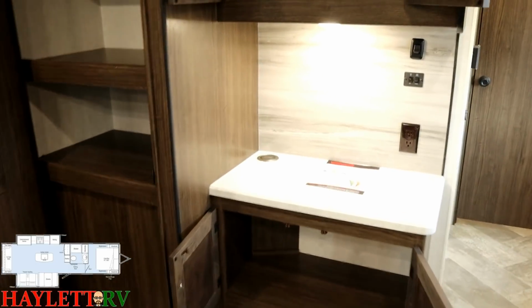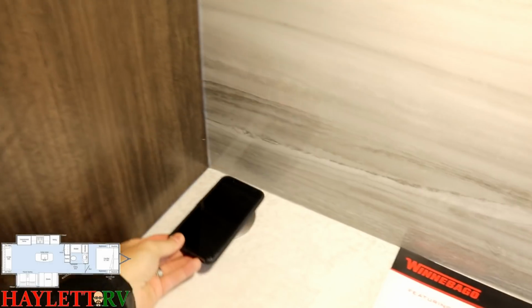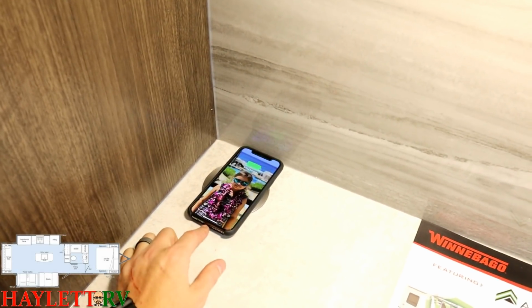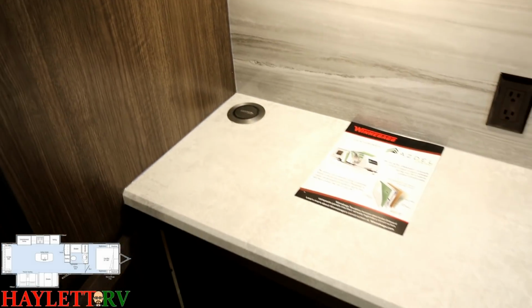Then, this is that little handy wireless phone charge pad. And I think you're going to start seeing more and more of this sneak into the RV industry. I love that. Not to mention, I just love that picture of my little girl. She's the reason I come to work every day.